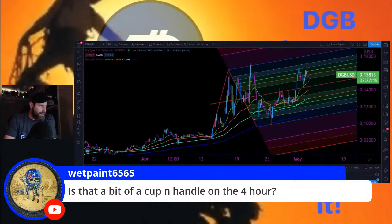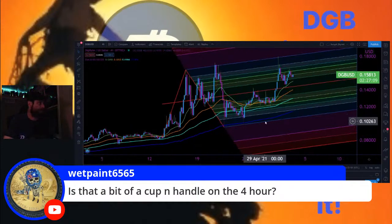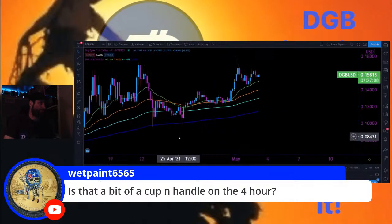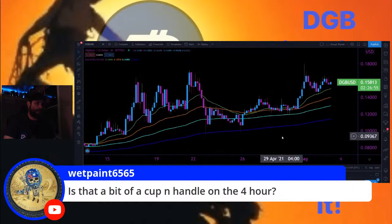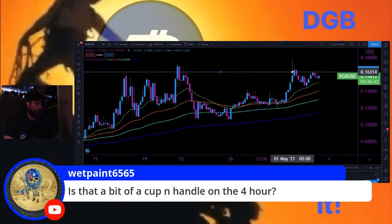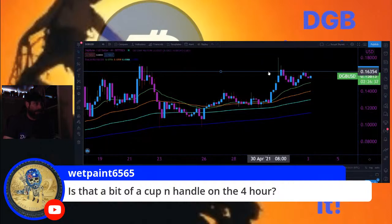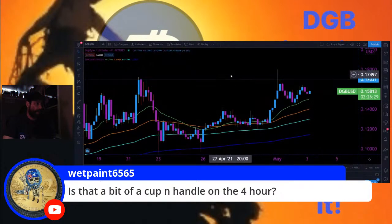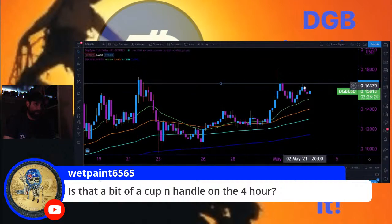Wet paint 6565. Is that a bit of a cup and handle? Oh, yes, it is. Sorry. Wet paint, you're absolutely right. Let's look at that. It's not just a bit, but let me just remove the drawing tool. I was wanting to do this earlier. So, yes, cup and handle. I mean, we didn't quite get up here. Right there. Well, you could drop it where it was. Or you can go up here, off the wicks, up the high. Or you can just go by the candle body. And then this is a wick over here. Here's your cup, the bowl of the cup, and then your handle.